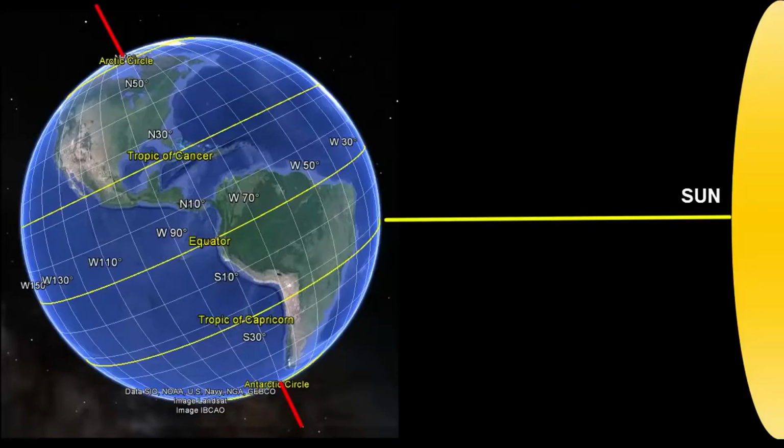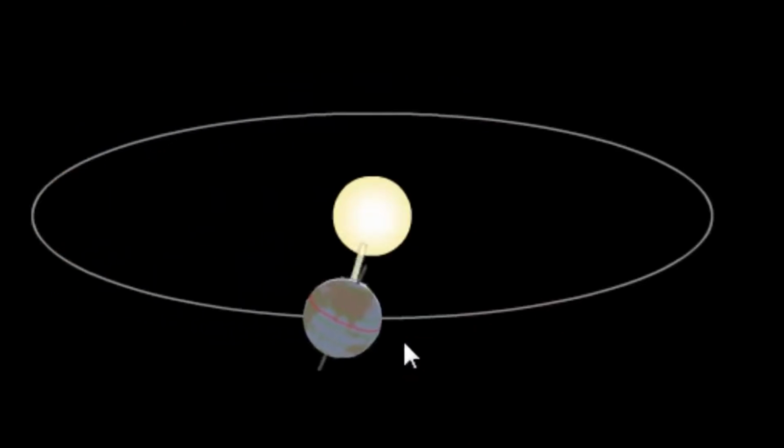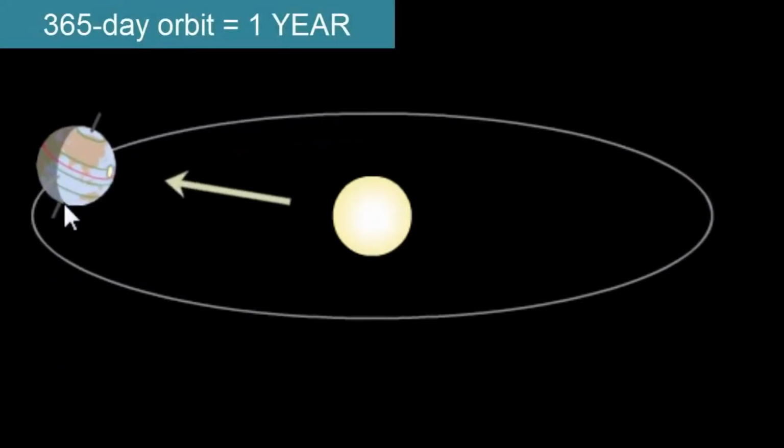If we look more carefully at this axis of rotation, we see that it is tilted relative to Earth's orbit around the Sun. Instead of being perpendicular, it's tilted 23.5 degrees. How long does it take the Earth to make one complete orbit around the Sun? 365 days, or 1 year.